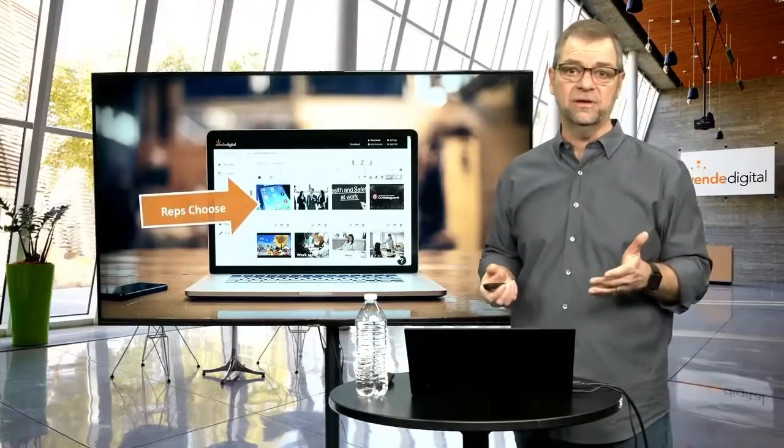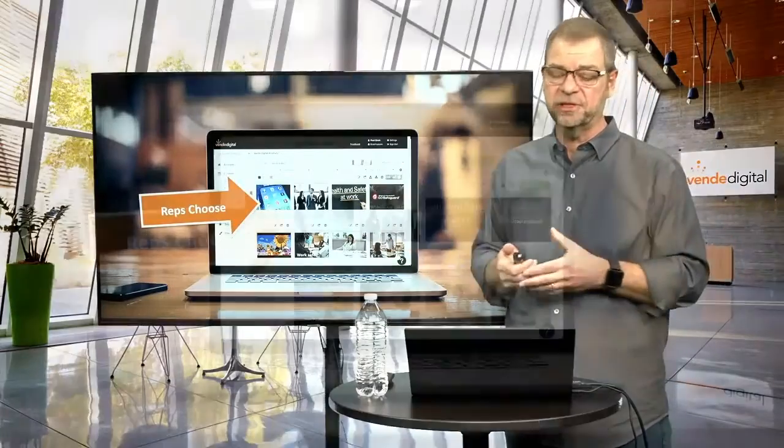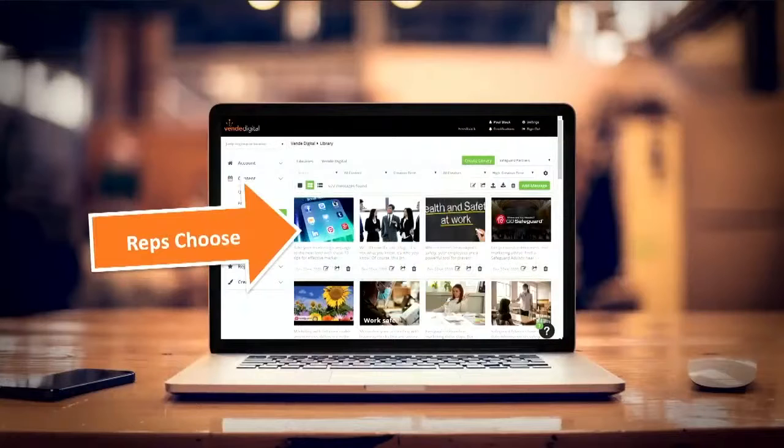The other thing that we can do, and again, Vindy Amp isn't the only way to accomplish this, is we also create a library of content. So sometimes you want to be able to push content out, and certainly things that you're going to put on your LinkedIn company page, for example, it would be awesome for your sales reps to share that.